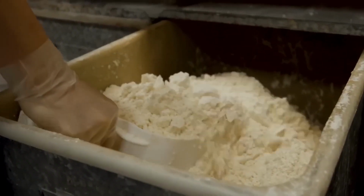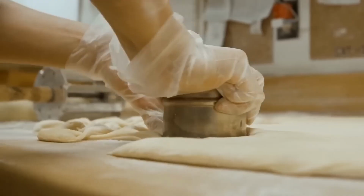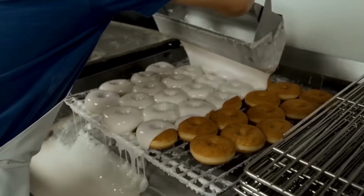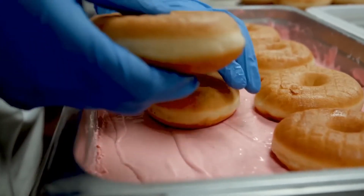At this donut factory, almost everything is done by hand, from mixing and kneading the dough to cutting out portions and deep frying the result. From there, it's either a trip to be glazed or dipped in one of many different toppings on offer. I hope the police officers are hungry.